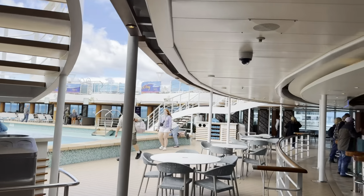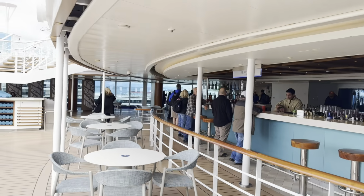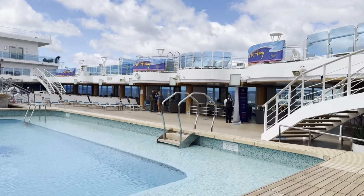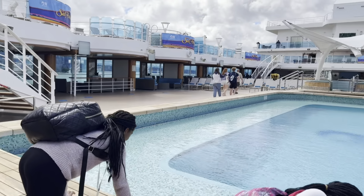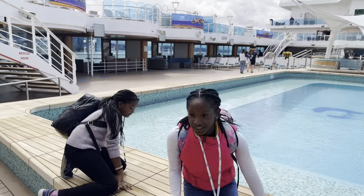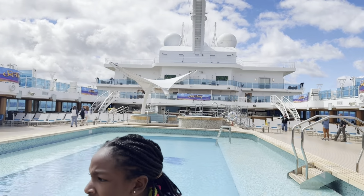So up here you have the Sea View Bar, and there's signs and banners for sail away. This is so beautiful. It's supposed to be heated. Oh yeah, that's heated. It's hot. Okay, so we might be going for a little swim then. It is really beautiful. We'll do it later. Not that cold here.